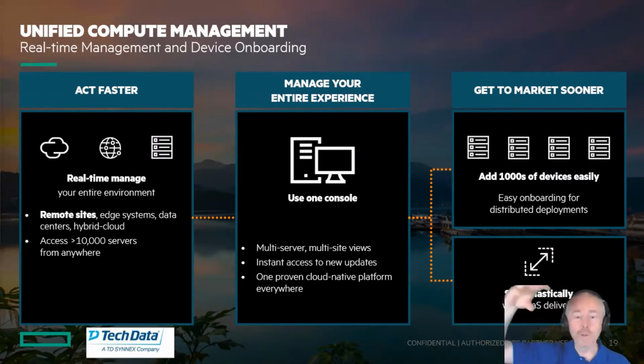Okay, and now COM is the newest, but you need to be aware of COM today, because next year and in 2 years, everything on server config, initial configuration and management and updates will be through this COM, Compute Ops Management.